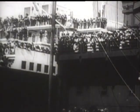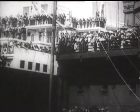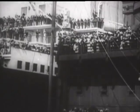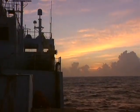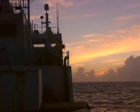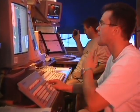On her maiden voyage, more than 2,000 passengers and crew would board Titanic, all confident they would reach New York safely. Only 705 completed the journey. In the control room on Nadir, the crew monitors Natil's descent to Titanic.